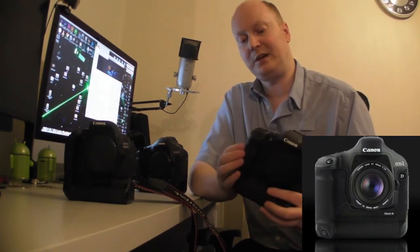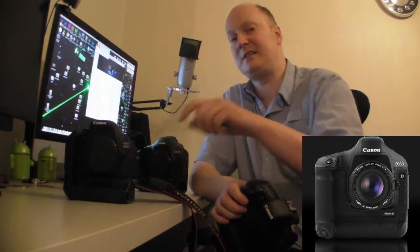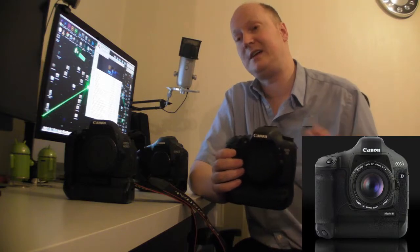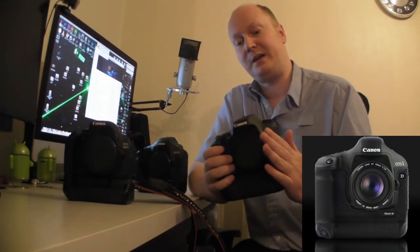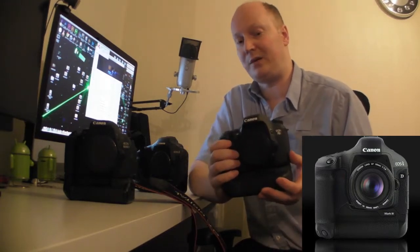This particular one actually takes compact flash memory cards. The 600D does take standard SD cards. My preference is the compact flash cards because they seem to be, for me, more reliable than SD cards are, because they're better built, generally speaking. But the 7D is an ideal crop sensor camera. If you want to put a big lens on it, you just times the crop factor by 1.6.